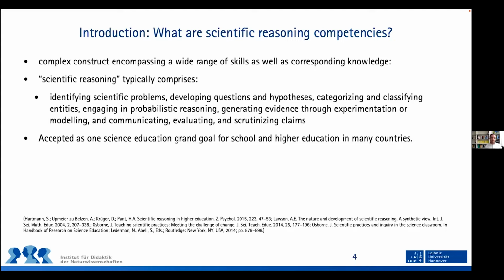So let me briefly also say that scientific reasoning is one of the science education grand goals, I would say, implemented in so many standards around the world. And it's also one reason that we focus on this construct. And you may also know that there are tons of literature, tons of articles about what scientific reasoning is, what skills and knowledge it encompasses.